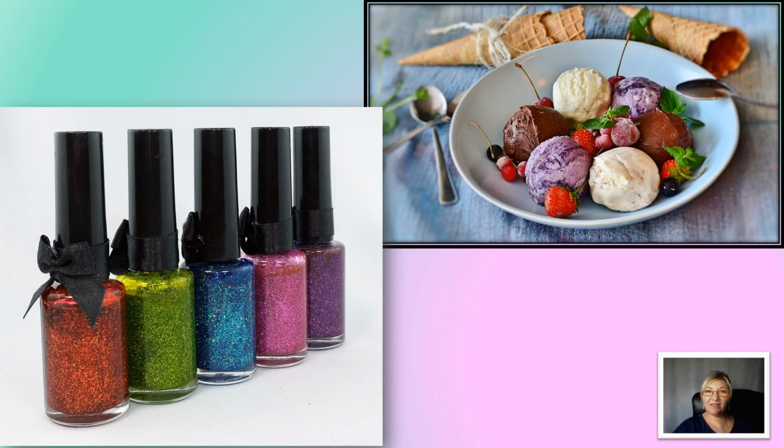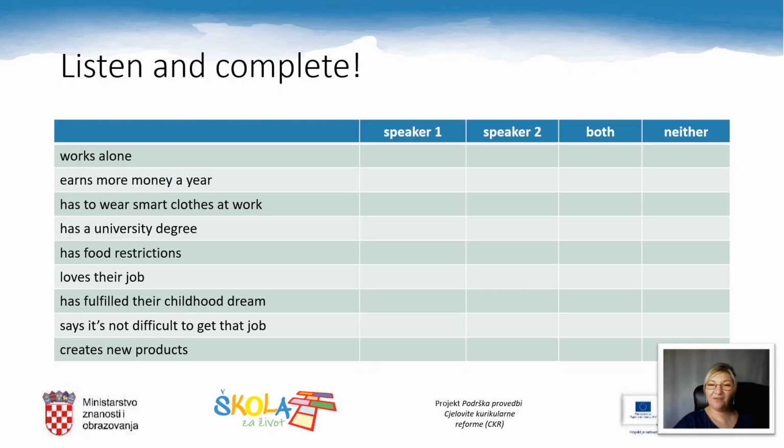Next, we'll listen to two people talking about their unusual jobs. Can you guess their jobs based on these photos? In the first one, there are different colors of nail polish, and in the second, our favorite, ice cream. So what do you think these jobs are? If you don't know, you'll find out during the listening part. But first, let's take a look at this task.